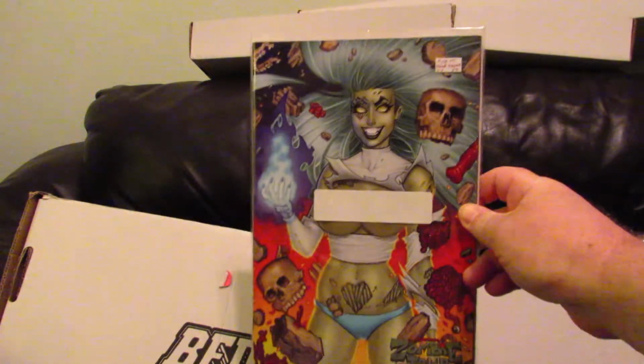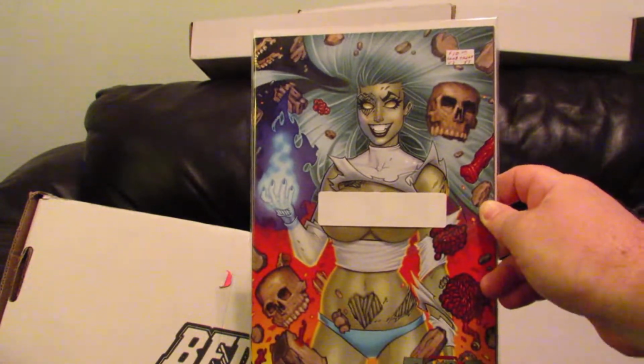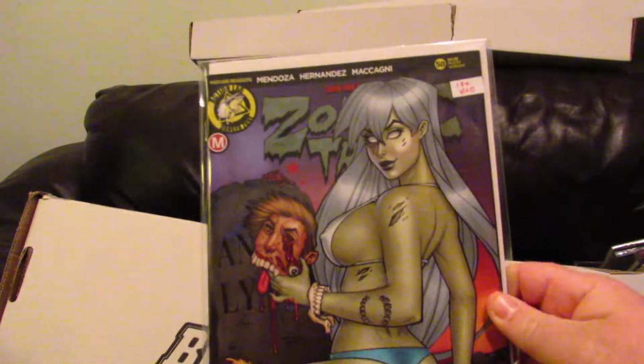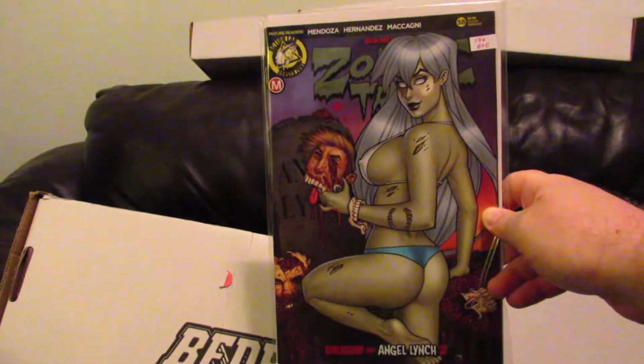Now the last 2 of the issues I got on sale are again from the same company but a different title. This is Zombie Tramp number 57. This is one of the risque covers, which usually involves nudity, always involves nudity. Of course, again with the white tape covering her chest. And number 58 is a variant cover by the same artist who did the previous issue, but this is the non-risque version.